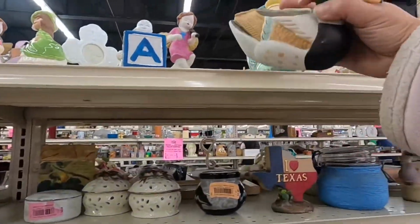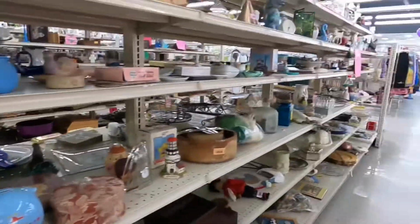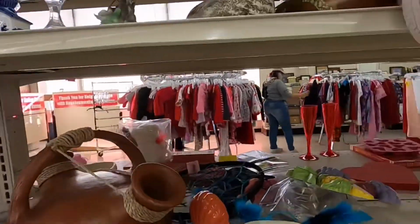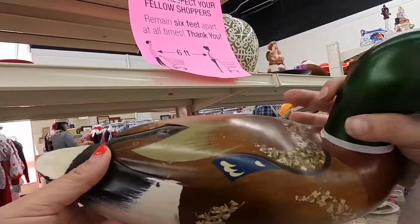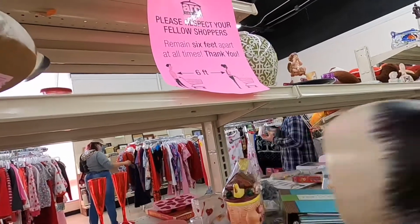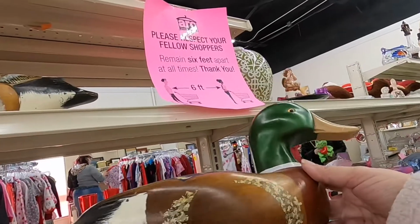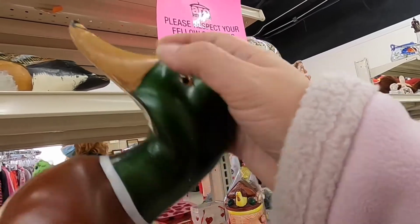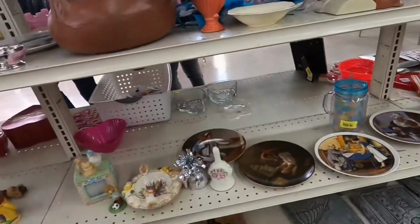Ooh, ducky. Oh, more ducks. These are wooden ducks. Of course, they're pink. They're $6. I think I'll take this one. It's better painted. I know Matt gets these all the time. But look, the bill's broken right there. And that bill's broken too, so no thank you. Not for that price.